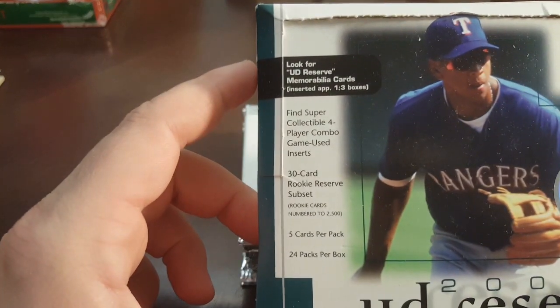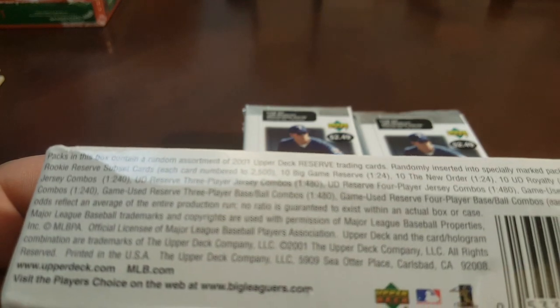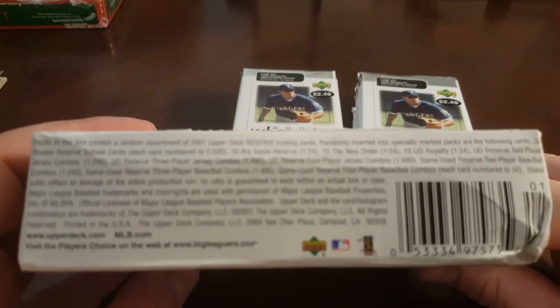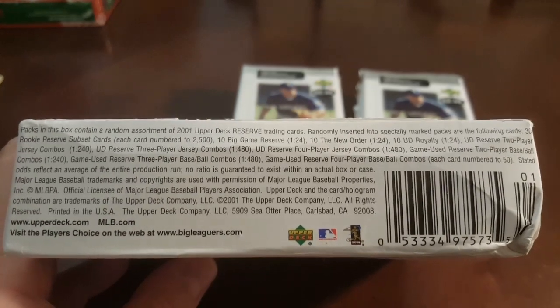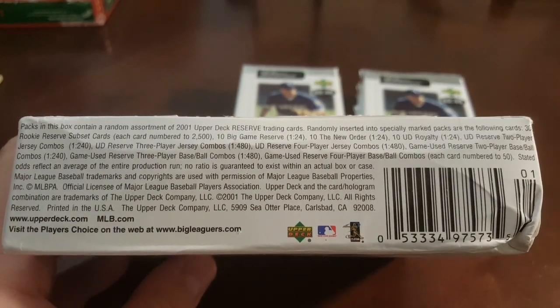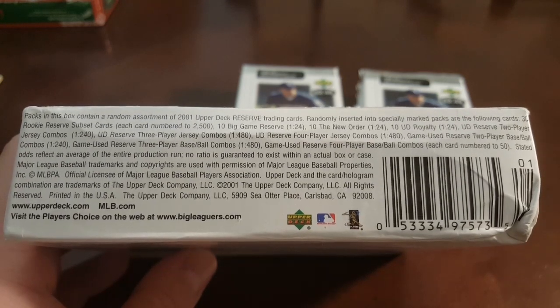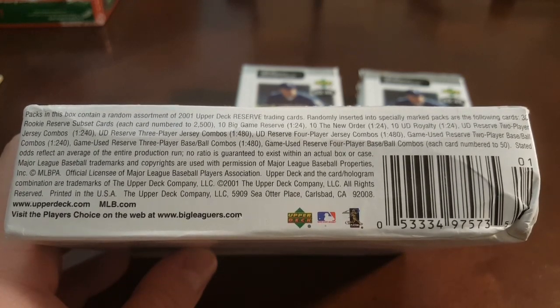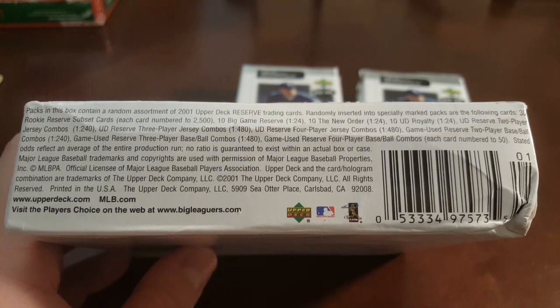Here's the info right there on these. That's really about it. There's the odds, I think, yeah. Let's give that a pause right there as soon as it comes into focus. There we go. Let me put autofocus back on. So I'm just looking to see what the odds are on the rookies. It doesn't really give them, it just says that they're numbered out of 2,500.